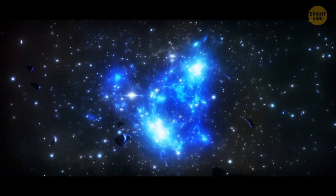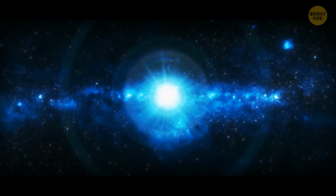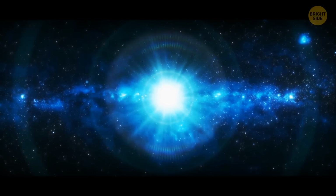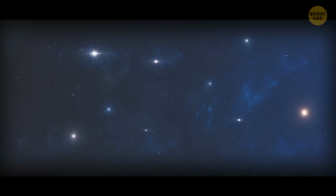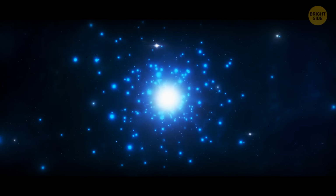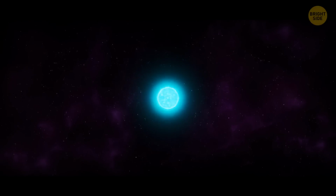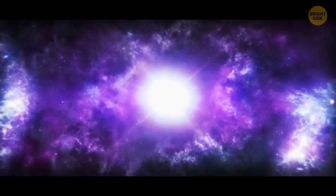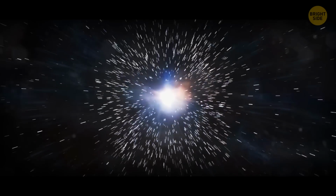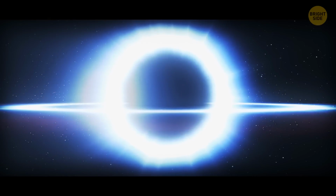But while we might joke about its equatorial waistline, there's no denying that Vega is still one of the brightest and most fascinating stars in our galaxy. But if you want something actually bright, then how about a supernova? Supernovas are giant space booms that occur when stars reach the end of their life cycle. It's like the grand finale of a fireworks show, but on a cosmic scale. They release more energy in a few seconds than our sun will produce in its entire lifetime.